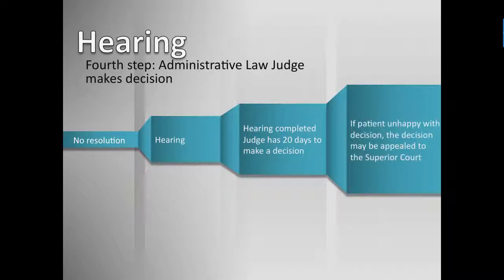If the patient is unhappy with the judge's decision, the patient has one more option. The patient may appeal the judge's decision to the Superior Court within 30 days of the date of the judge's decision. This will be an expensive step and is rarely done by a North Carolina Medicaid patient.